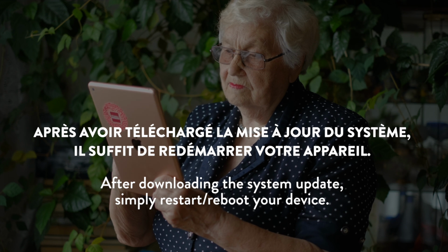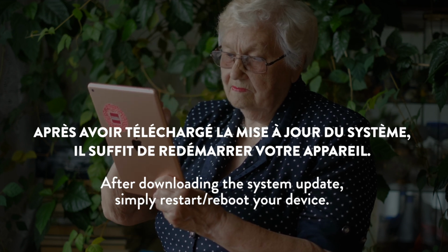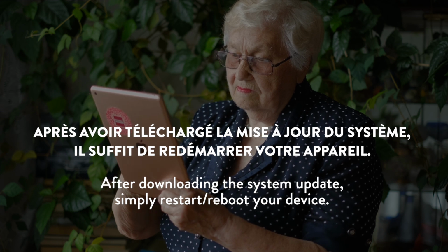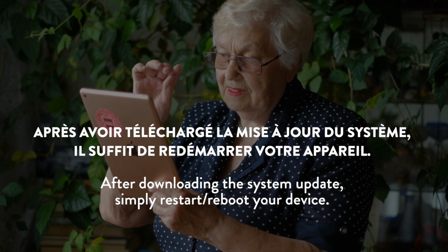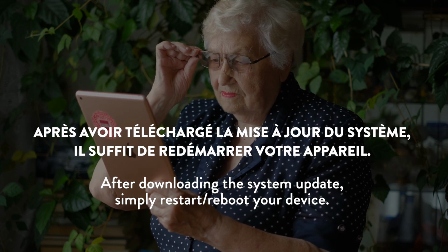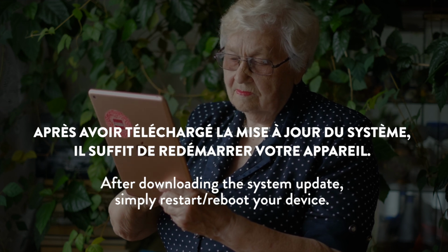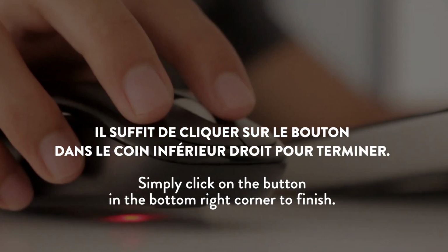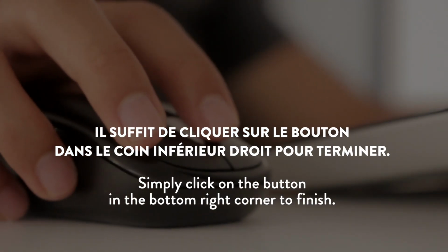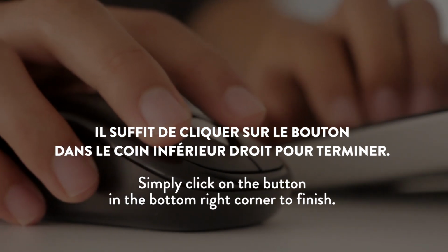Après avoir téléchargé la mise à jour du système, il suffit de redémarrer votre appareil. After downloading the system update, simply restart or reboot your device. Il suffit de cliquer sur le bouton dans le coin inférieur droit pour terminer. Simply click on the button in the bottom right corner to finish.